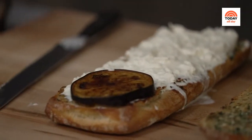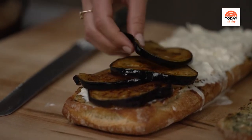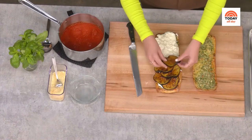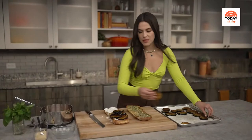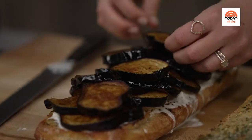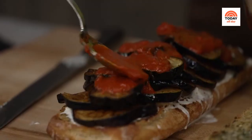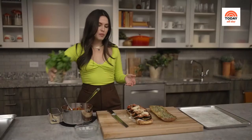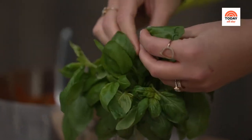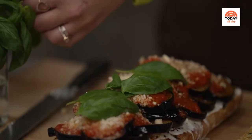We are going to layer on our eggplant and we're just going to kind of shingle it, because this is really acting as our meat layer. So we really wanna make sure that there is a nice substantial amount of eggplant here. Next up, our warmed sauce. More cheese. It wouldn't be an eggplant parm sandwich without more parm. And last but certainly not least, some fresh basil to brighten everything up.